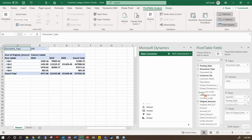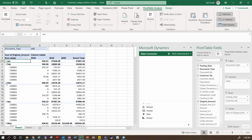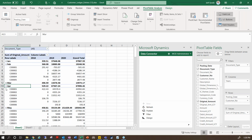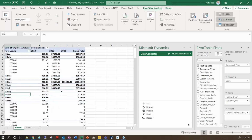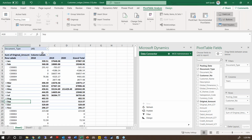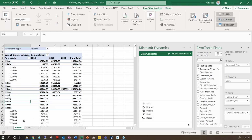Also, I may decide that I don't need the quarters. And you'll notice that I now have information here. As I come in and select the document type, this is going to include payments and it's going to include sales invoices. And so I could also come in and take some of this information and compress it. But you can see then that I can come up here and say that I only want to see invoices. And when I do that, then my numbers will change. And I'm actually analyzing my data right inside of Business Central.